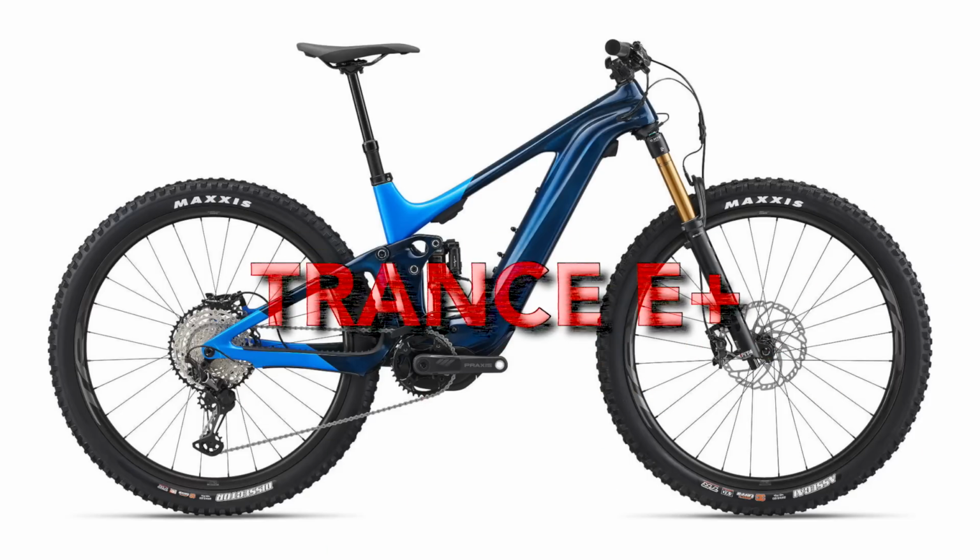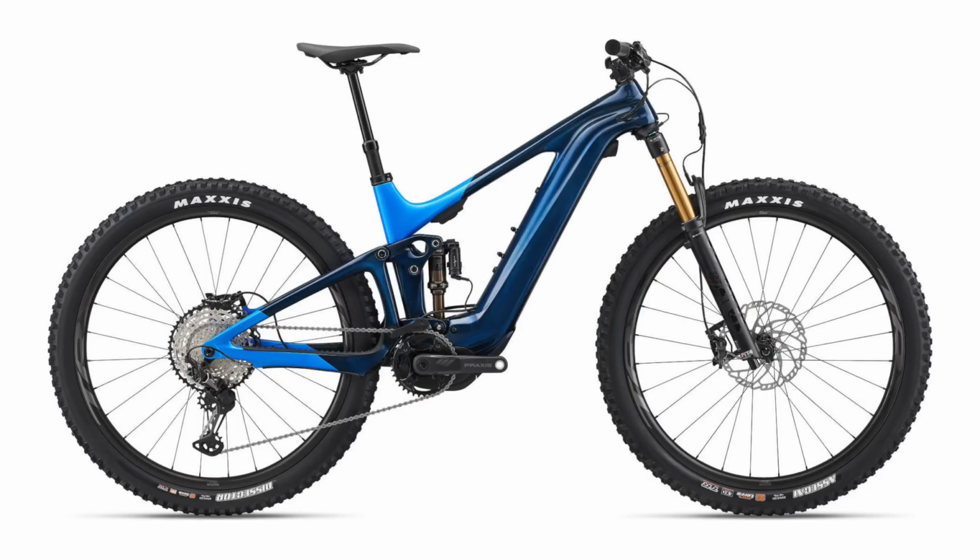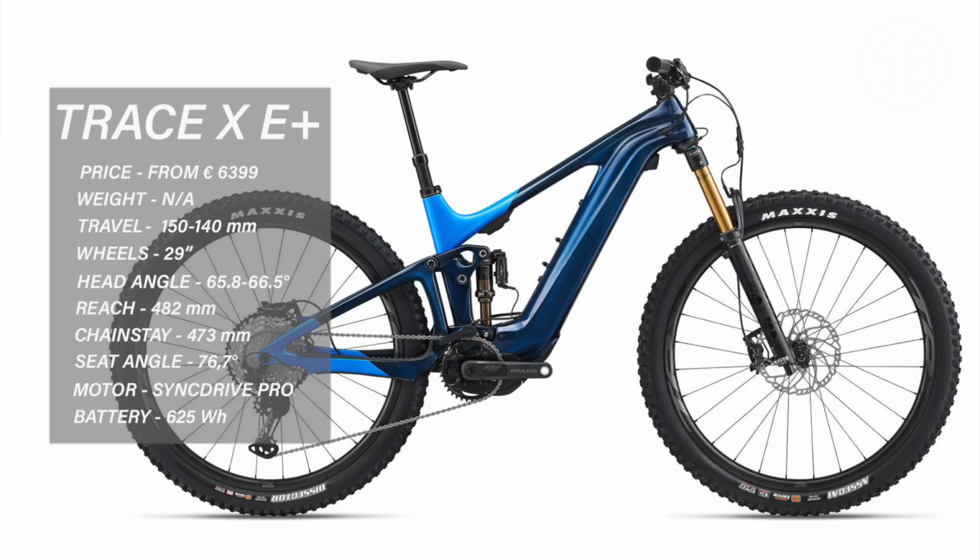I'm about halfway through my testing on the Trance. If I'm 100% honest, I didn't think it'd be a bike that I like, but I'm so wrong. At my local trail center, this thing is an absolute blast. You got the automatic suspension, you got 150 at the front, 140 at the back. The thing is just a little dart. So direct, so fun, and you really get the dynamics of riding more.